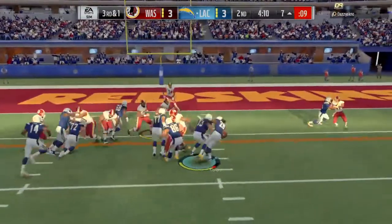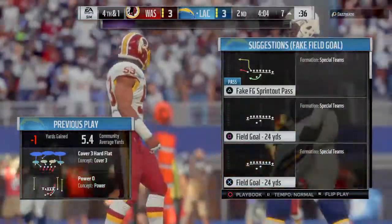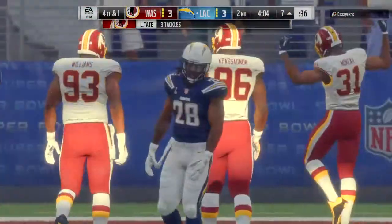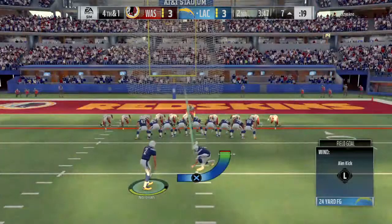They'll try and run it. Here's Gordon. And he's not even going to get back to the line of scrimmage. That'll make it 4th down after a loss of 1. He came out ready to play. That's 3 tackles for a loss, Charles. We're only in the 2nd quarter.